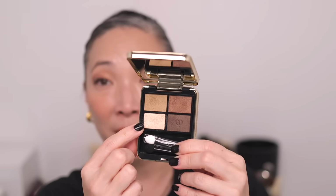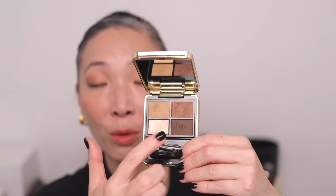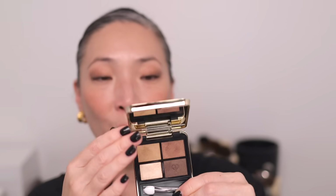This shade, along with every bottom left-hand shade in every Clé de Peau quad, is a primer shade. So this shade is a really unique formula. It's this dough that's been kneaded and pressed in. It has this very smooth appearance. It also has a very beautiful satin sheen to it. I think you could use this all by itself if you wanted a frosty lid. It's gorgeous. But if you lay this down before using the 3 other shades in any of these Clé de Peau quads, beautiful. It just helps these already gorgeously formulated shades glide even more easily and blend out even more easily. It's just a stunning situation, like what is going on with these quads.